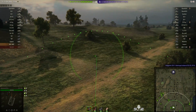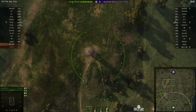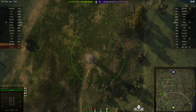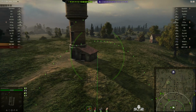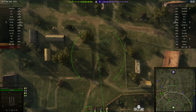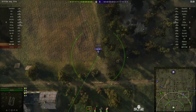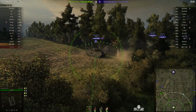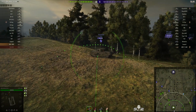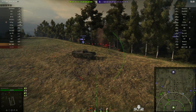Now, much easier to hit those targets, but the problem with the M41 is you do need a gun laying drive to dial in the aim quickly. And although it's got a fairly wide field of fire, if you haven't got 100% crew, it does take a little while for them to dial in the aim. Okay, now she had to move the vehicle there to re-aim at the Churchill 3. And she's got him on the edge of the field of fire. And she fires around him, but it goes long.